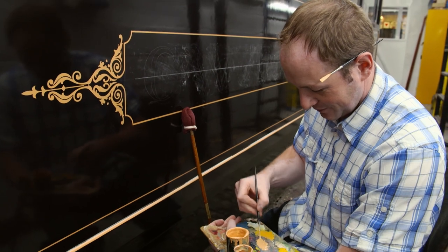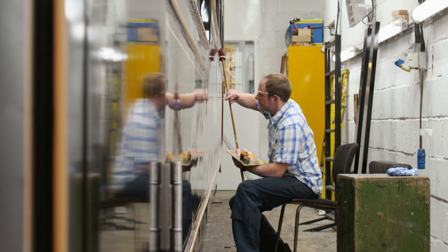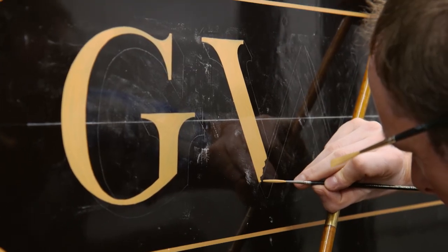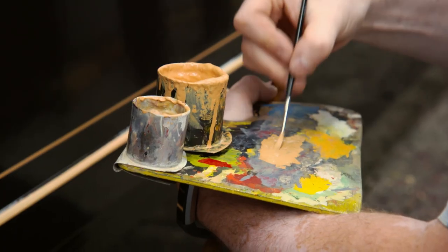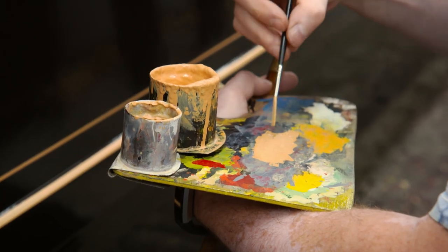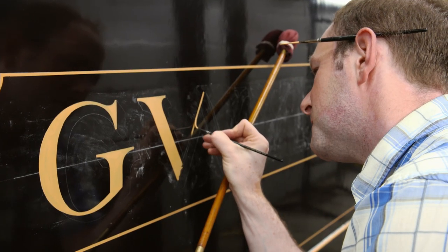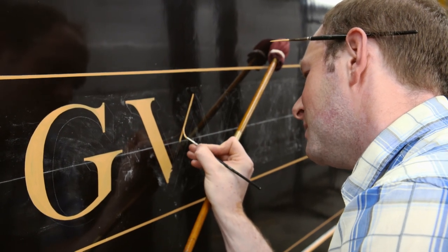Job for today, putting the lettering on this carriage, or the name, I should say. This is traditional railway work. Glenn specialises in sign writing, and it's his fine attention to detail which contributes to a first-class restoration. Biggest problem with this kind of lettering and doing it this way is finding the time to do it. Because it's reasonably time-consuming.